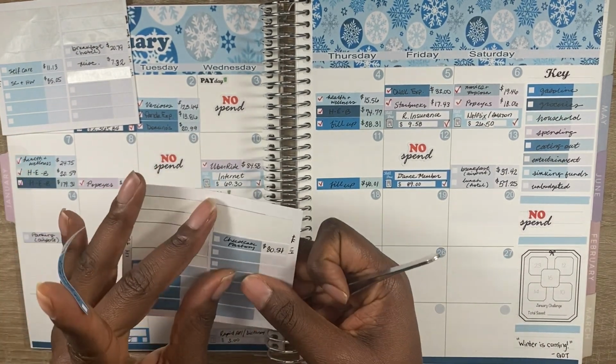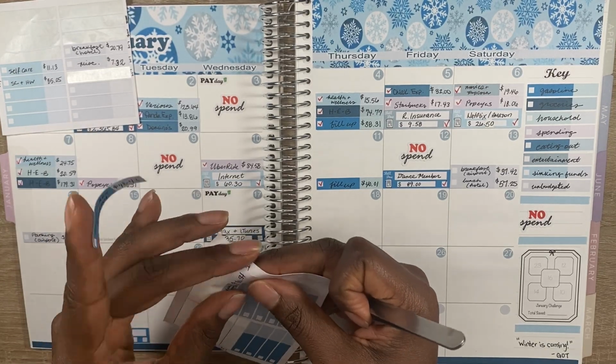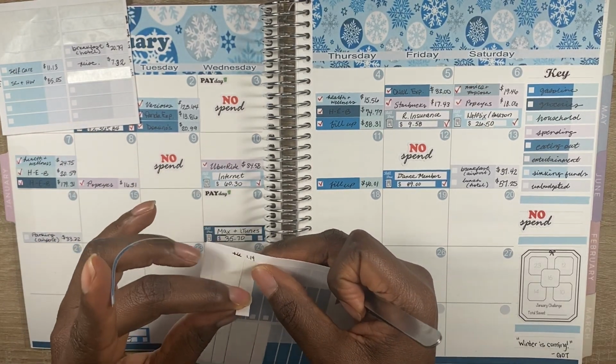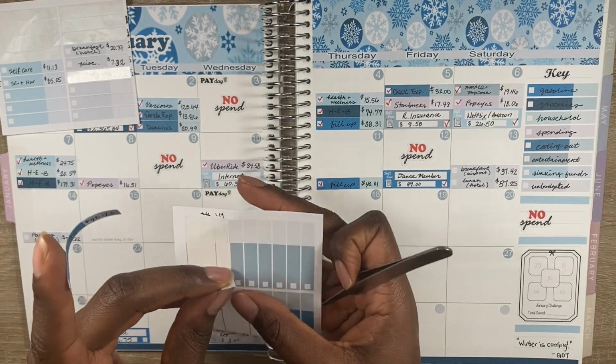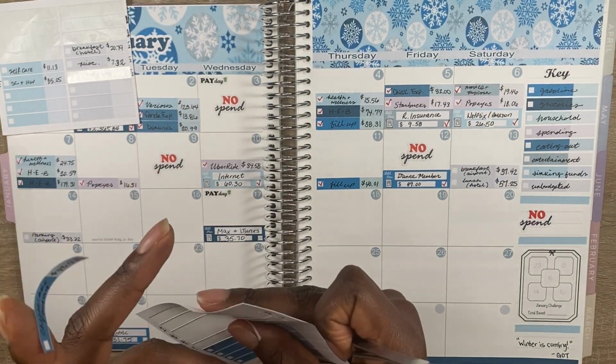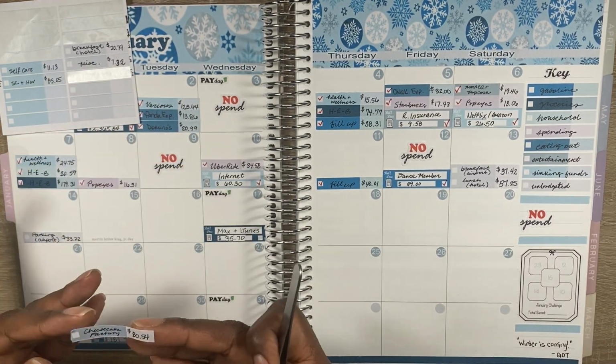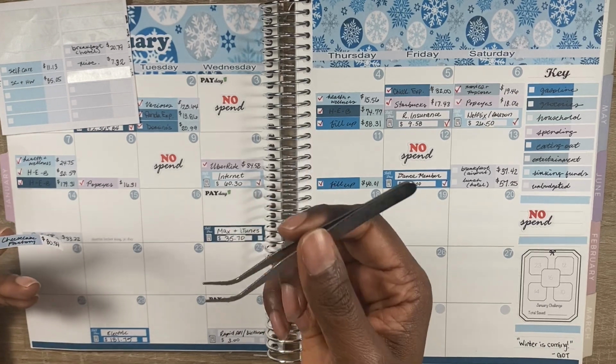So that expense almost became unbudgeted, but I decided to pull from those 2 categories since those are like our fun categories, and also eating out didn't have the full $128 in there. So I took the rest out of entertainment just to break it up a little.